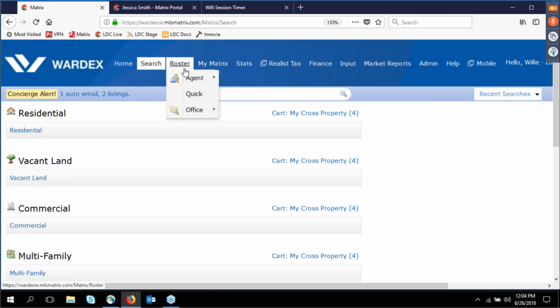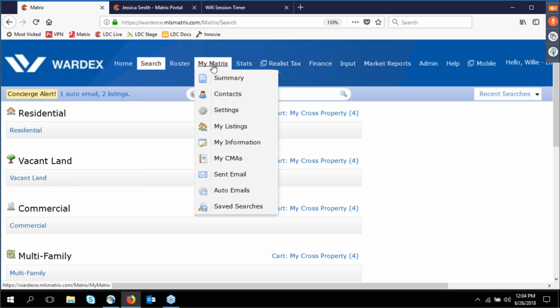Roster is where if you're searching for an agent or an office, this is where you would search to get their phone number, their address, that type of thing. My Matrix is the heart of the system. This is where your contacts are, your saved searches, your configuration of the system. So this is where your homework is. So we're going to come back to this right before we go to break.